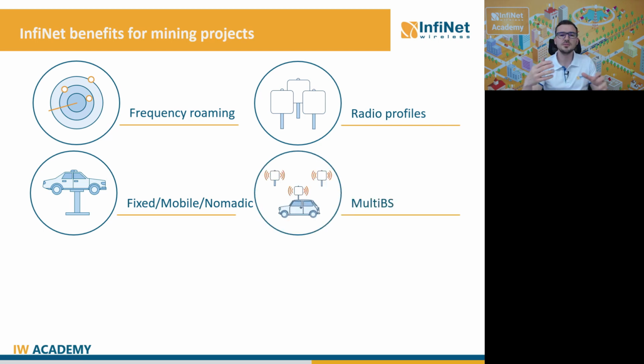Next, we have the multi-base station option, which I have mentioned earlier. It can be enabled on the CPEs, and it allows the terminals to search for a new base station much quicker in nomadic or mobile scenarios. You will see in a few moments how this works.